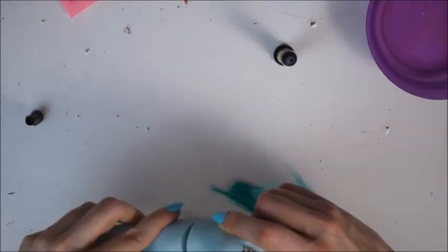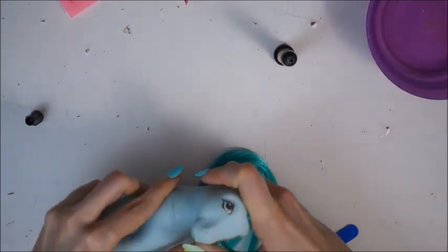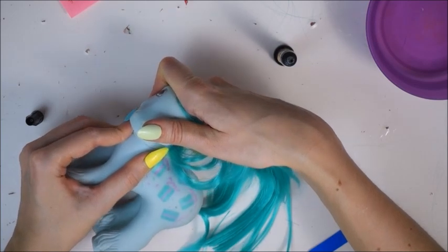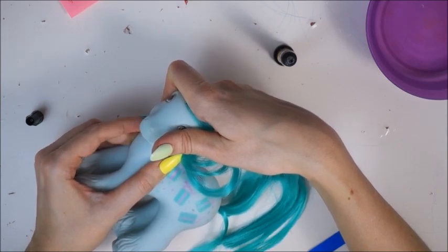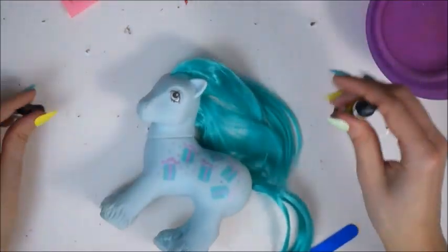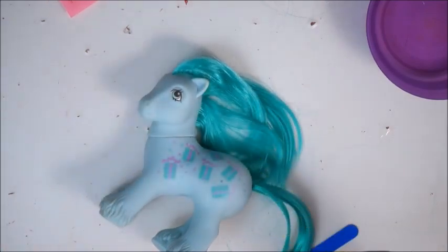And yeah, not the best camera work, because I wanted to see up close. That's why I took the pony more into my direction. But you need pressure and a little bit of time, but it actually glues very well and very fast and holds up really well. So there it is. The head is back on. I mean, you could probably still remove it, but it's very, very secured with the glue.